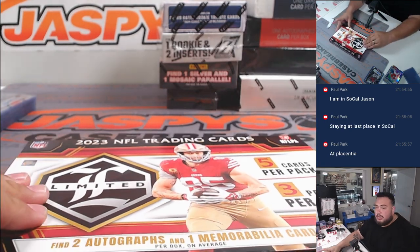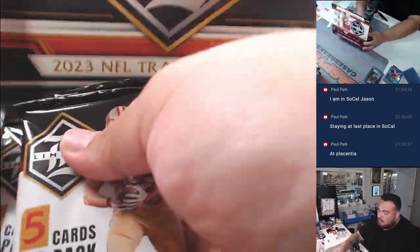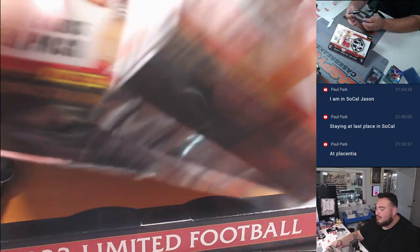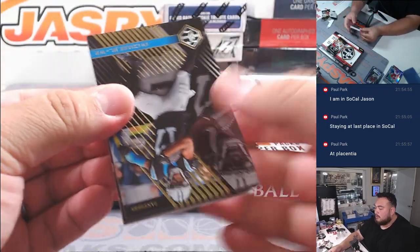All right, let's go to Limited here. And actually, this feels like a heavy box, so there might be a booklet in here. Or, maybe there's, no, maybe just a nice patch. We'll see. Maybe just a nice patch.